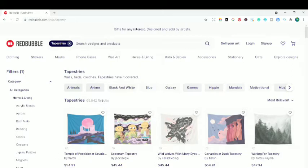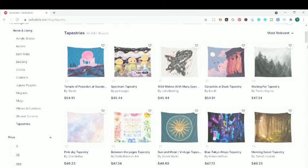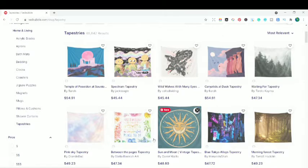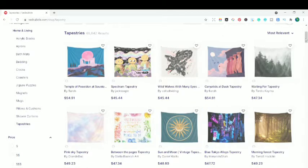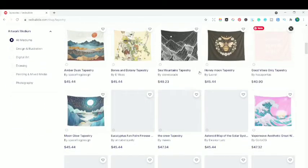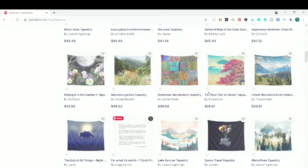They have just put them on popular products only, but tapestries do sell well, especially the patterns and the textures. These kinds do really well. Look at this, the pink sky tapestry. This is kind of like a texture. Somewhere you're going to see something like a pattern. This is just a simple design over here, just a painting of scenery. You can even have a picture. If you're a photographer, you can just place your pictures. So these kinds of designs are selling well. Even the quote-based designs are selling well. That's a text-based design, the good vibes only. You can see this is a simple text-based design, but you can utilize it, guys.